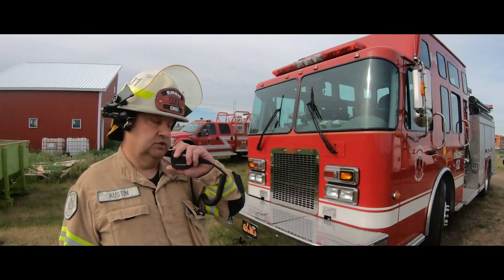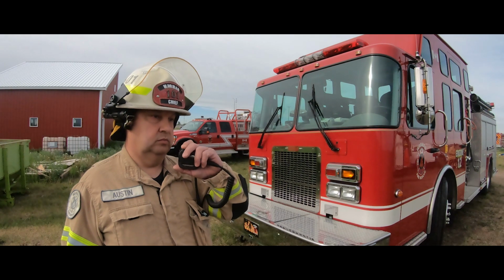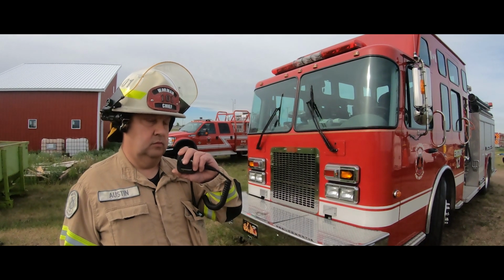to the crew. Star 11, our landing zone isn't ready. You'll have to circle around until we're good to go. Warm and ground, this is Star 11, we copy that.